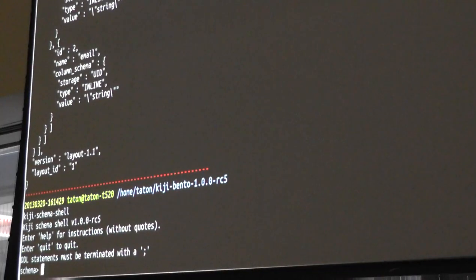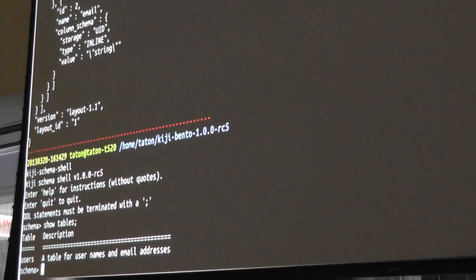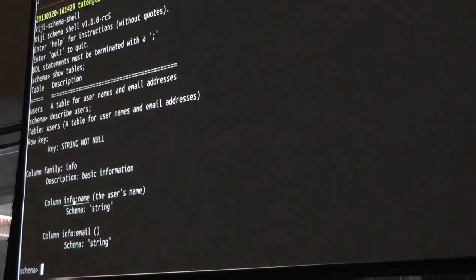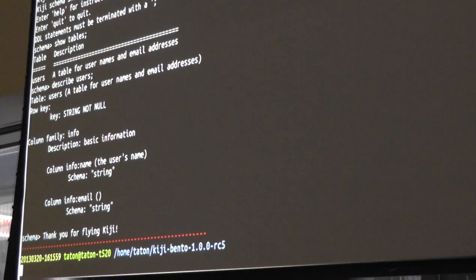I can use the Kiji schema shell also to do the same thing, but it's a little bit more friendly. It's pretty much like a SQL-like environment. Here I'm just showing the tables in my default instance, and there's only one table called user. I can also describe my table. All it tells me is my row key contains a key that is a string and cannot be null, and I have one column family. From the shell, you can also add new columns and update the layout of your table, provided the updates you want to do are compatible with what you already did there.